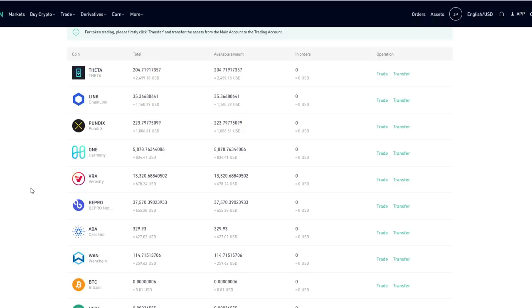But for the most part, Harmony and VRA are the only bags I have of these, which is surprising to a lot of people, I'm sure. About $834 of Harmony One and $678 of VRA. I do wish I bought more VRA, I will say specifically, because I think VRA is going to be huge. I think I will eye the VRA line for another dip. Hopefully, I find a good dip and jump in at that entry point.